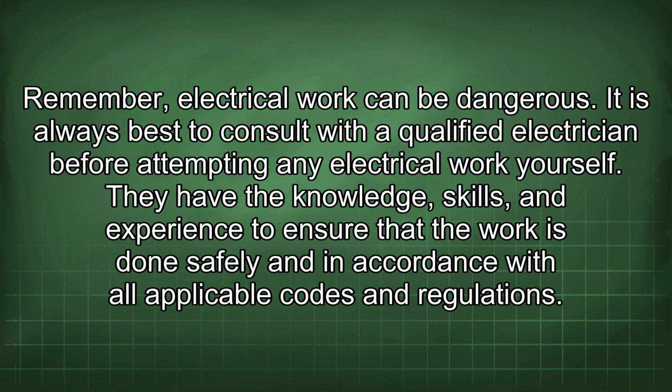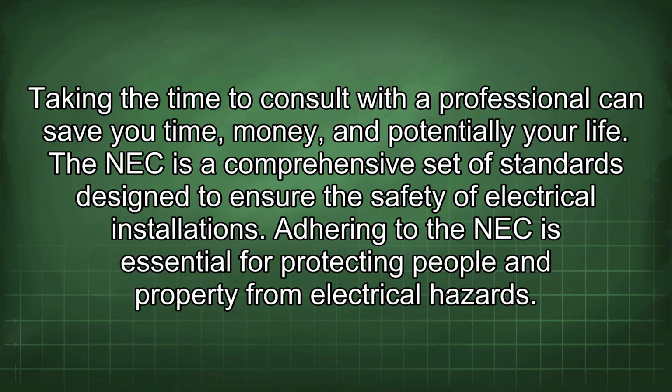Remember, electrical work can be dangerous. It is always best to consult with a qualified electrician before attempting any electrical work yourself. They have the knowledge, skills, and experience to ensure that the work is done safely and in accordance with all applicable codes and regulations. Taking the time to consult with a professional can save you time, money, and potentially your life. The NEC is a comprehensive set of standards designed to ensure the safety of electrical installations. Adhering to the NEC is essential for protecting people and property from electrical hazards.